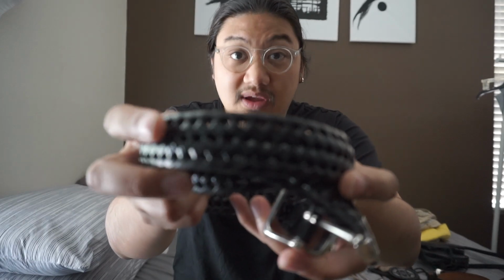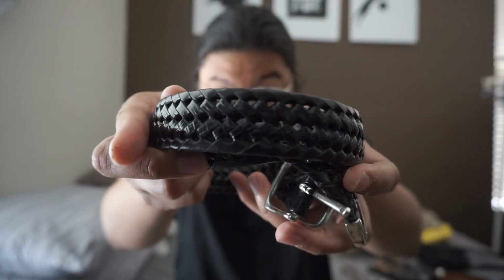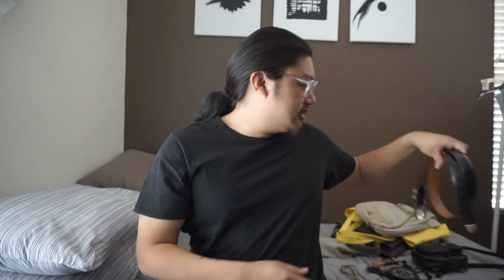This one, both belts I'm going to show you today, I got thrifting, and so I got them both for less than $10. I think I got this one for $5, and the weaving pattern just adds a really cool detail to the outfit. And then this next one is, again, got it for maybe $5-10, somewhere in there, but this one's more of a Western belt.